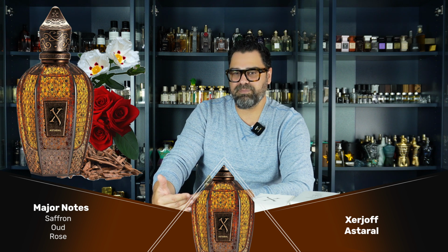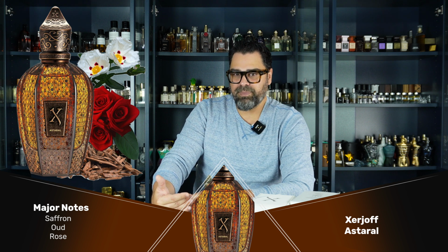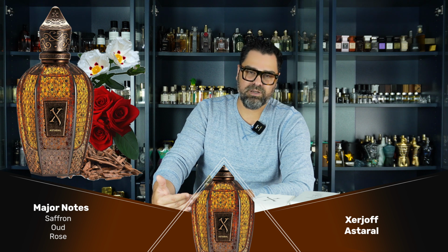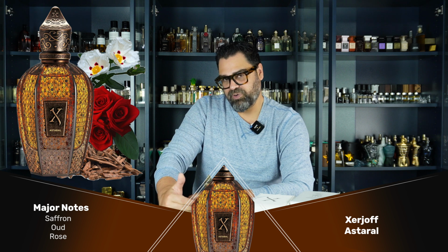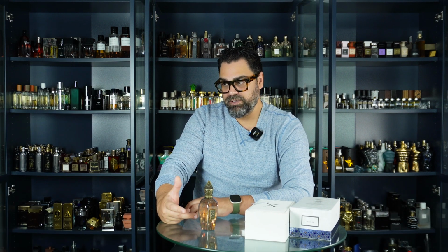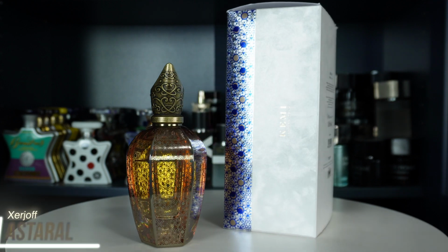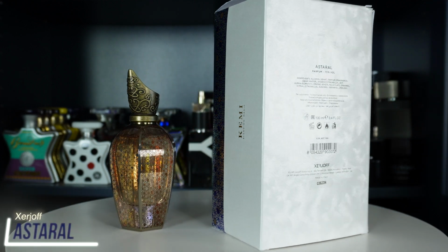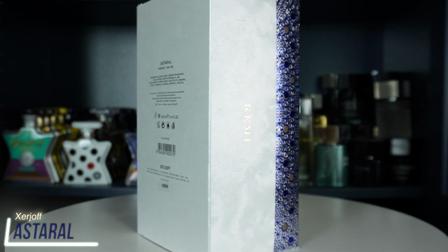It seems Xerjoff gave it some bite off the bat, but once it hit my skin and started mellowing out, I started losing those edges. It started getting more rounded. Now, double-edged sword. Some people prefer it that way because they don't want it to be too daring, too different, too crazy, even though there are some darker notes in this. Other people, like me, and again, I can go either way, prefer the edges.